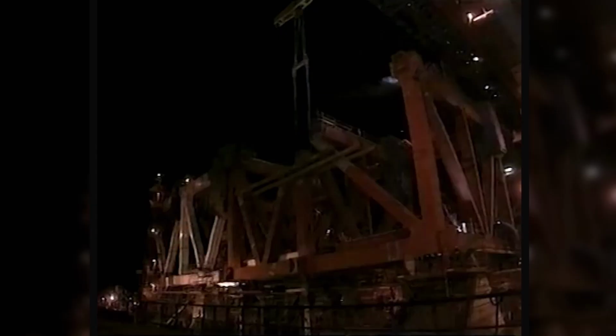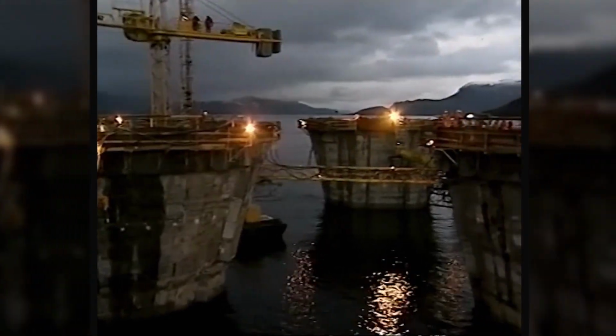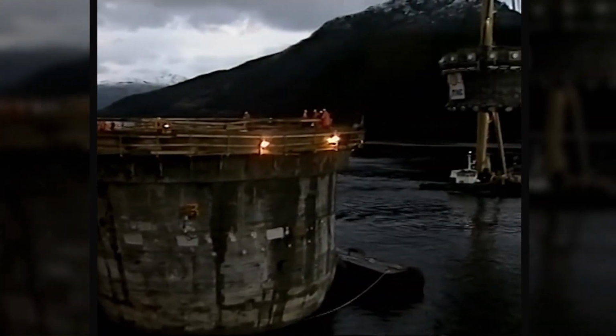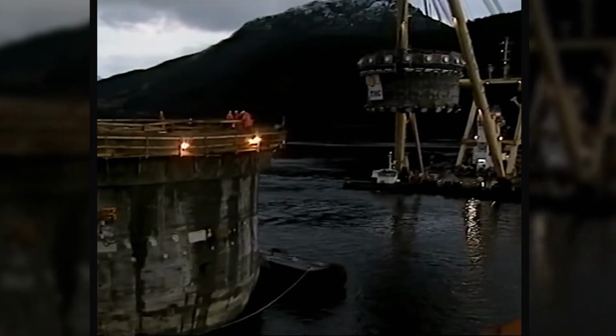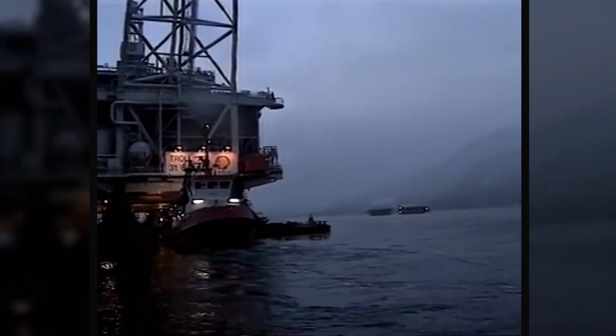Troll A was designed so that the deck was long and narrow, keeping living quarters far from the derrick and working area as an added safety measure. This, in turn, means that the drill shafts are central, while two support shafts are external. As construction continued, the shafts were sunk deeper and deeper to allow better access to the segment under construction.